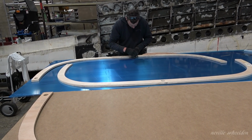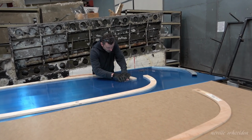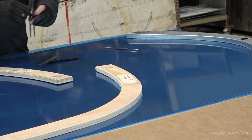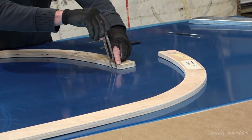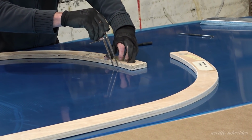I had a word with Bob, the main structural engineer for the Lancaster restoration, about the correct name for this item. He said most plane manufacturers list these items as frames, but Avros list them on the drawing as formers, so formers it is.